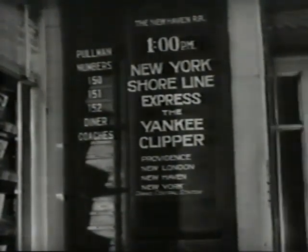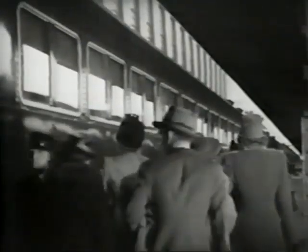In Boston. The old familiar scene, and never without a thrill. Passengers going to a train.